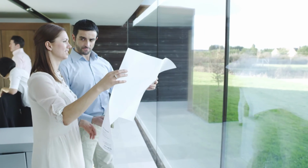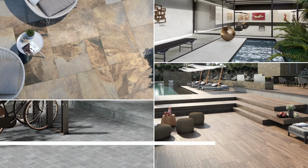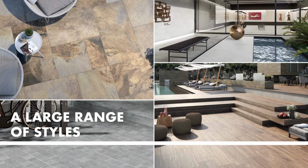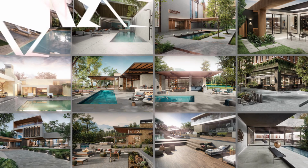FRONTIER20 is more than just a collection of porcelain pavers. It is freedom. Freedom to choose colors, looks, sizes, and trim pieces within a large range of styles. A unique and complete tool to design your spaces, matching even the most demanding expectations.